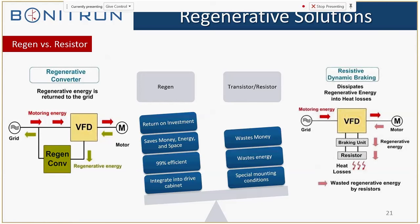As I was stating before, you can see here the return on investment. It saves money, energy, and space. A big seller on these that we've seen lately: we've run into cases where maybe lumber mills or some different manufacturers have combustible particles floating in the air. If you have combustible particles floating in the air, a resistor can catch on fire. These units don't have much watt loss or much heat or energy loss, so it can save them money and reduce accidents there.